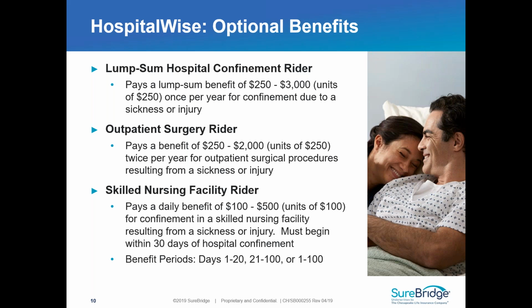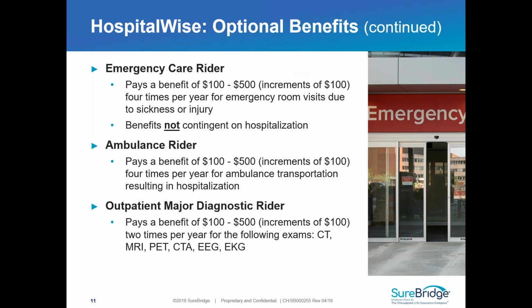Outpatient surgery rider just pays that benefit for outpatient surgery, resulting from sickness or injury. So that's going to be a popular rider in both the under 65 and over 65 market. Skilled nursing facility rider pays that benefit. A lot of the Medicare Advantage plans cover days 1 through 20, and then they have the co-pays day 21 through 100. So we can dial in that daily benefit and also that benefit period, which is nice with this plan. Emergency care rider, this is going to be one of our more popular riders.